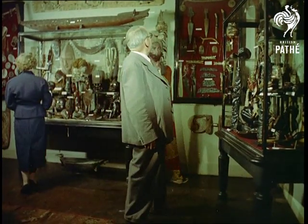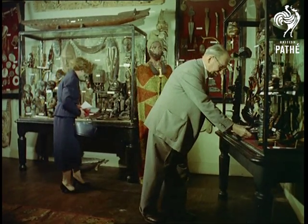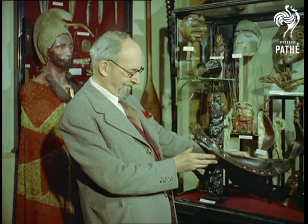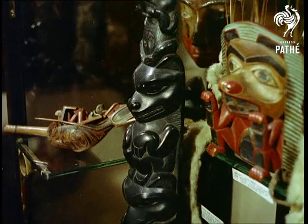Here there are relics to fascinate the layman as well as experts like Mr. Frank Foster, Fellow of the Geological Society and Fellow of the Royal Society of Arts. This, for example, is an Indian chief's food bowl, while from the same tribe of Haida Indians, British Columbia, comes this medicine man's rattle.